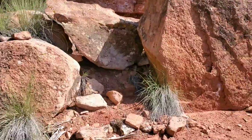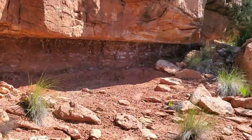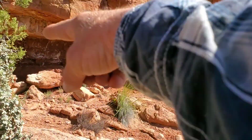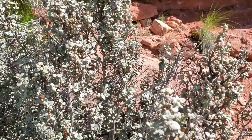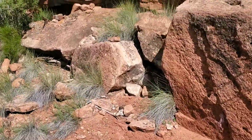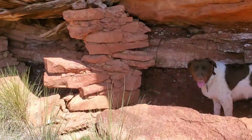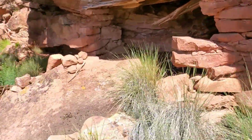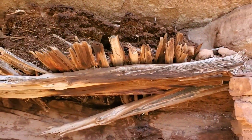Now, there's not a whole lot left here. Up here, there's signs that there was rooms kind of on this cliff face. There's a few more down that way I just came, but there's not a whole lot that's obvious without kind of being here. But this one's left. It was tucked a little bit further up in there. And what's cool about this one is, as you can see, the wood has survived.